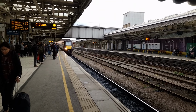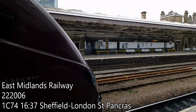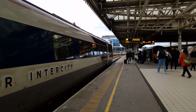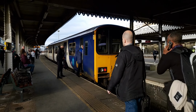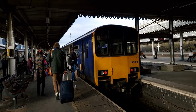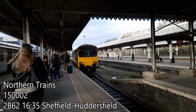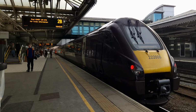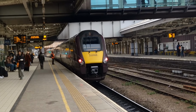Next we have East Midlands Railway Meridian terminating from London St Pancras. It's like a Voyager, but it's a Meridian, so slightly different body shape. Hopefully I'll review these trains at some point. This one's about to go. There goes 150.002 for Huddersfield. There goes this Meridian for London St Pancras. There's a slight delay there, left 5 minutes late.